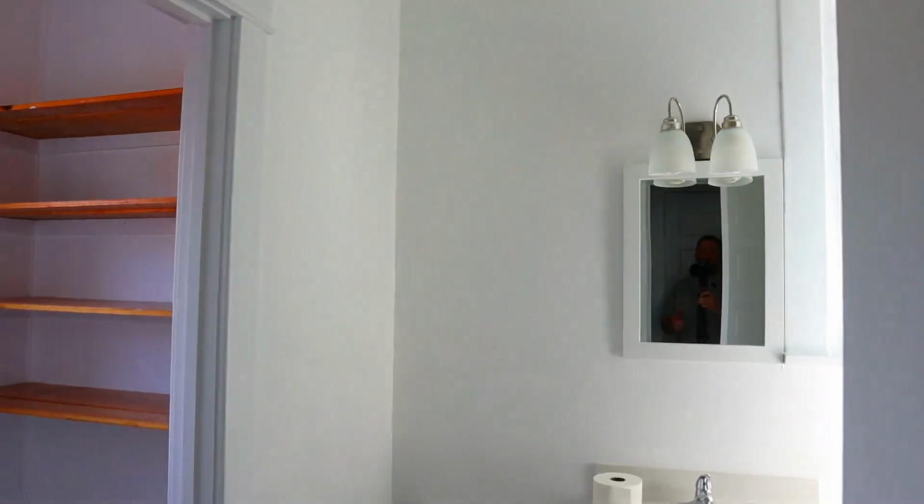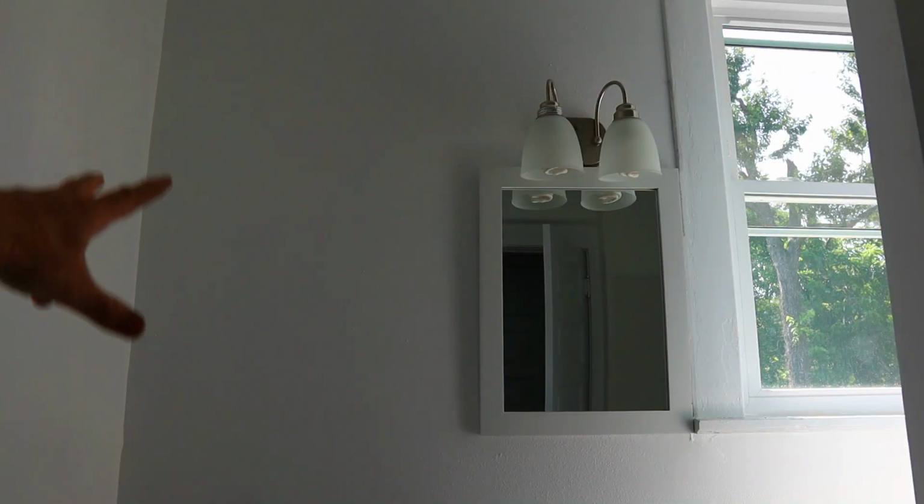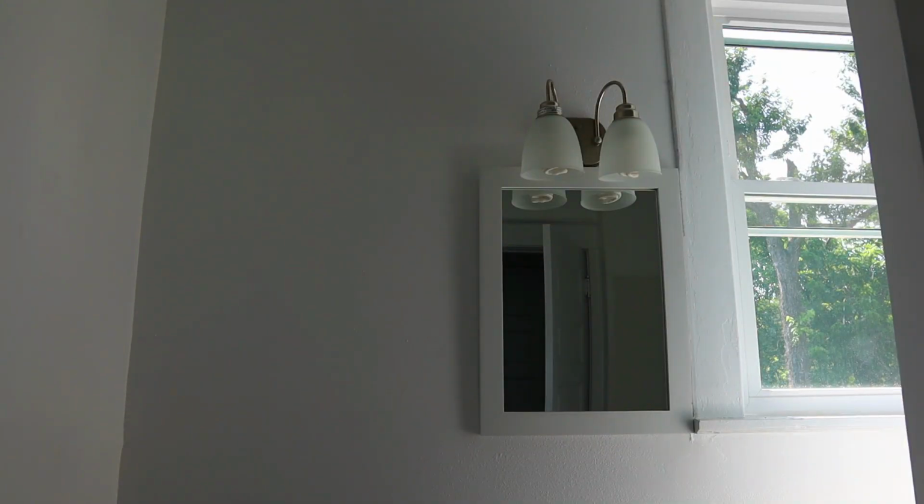But this is another bathroom. Now this bathroom right here, I know for a fact, this whole entire wall right here was completely caved in. A tree hit this roof and basically just completely flooded it. Now, in here, this all should be new wiring.